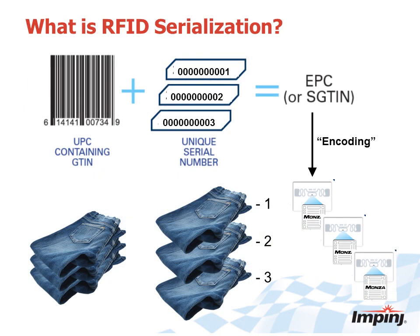So serialization is really just the process of taking that UPC identifier, which is sometimes called a GTIN, a global trade item number, and combining that with a unique serial number, and we're going to talk about where that serial number comes from in a bit, to produce something called an EPC, or electronic product code. That electronic product code, or serialized GTIN, is encoded or written into the memory of a tag that goes onto each item.